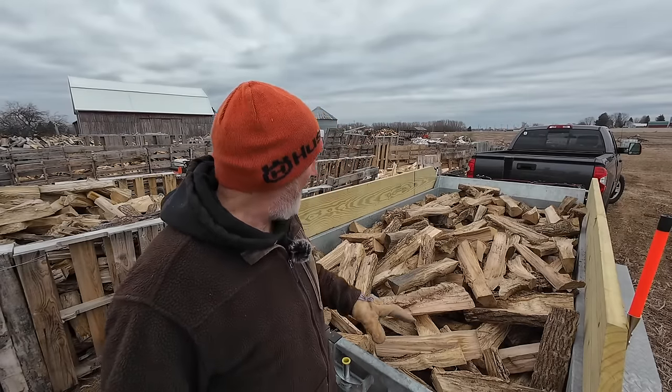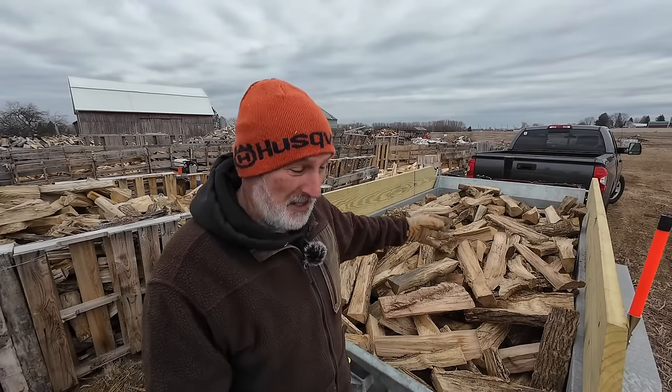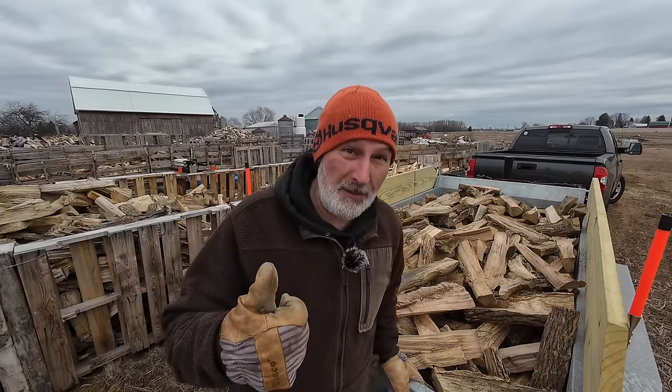So I fill this halfway full. When I think I've got it to where it looks like halfway, I throw a little extra in. The customer gets a little extra wood. When I fill it full, it's two-thirds of a cord. This is my baby dumper. It's working out absolutely awesome for dumping wood.